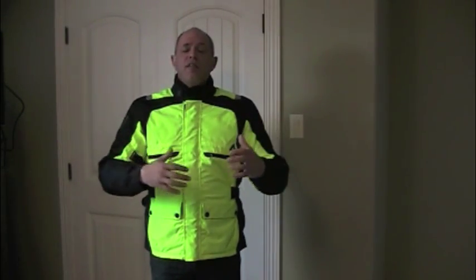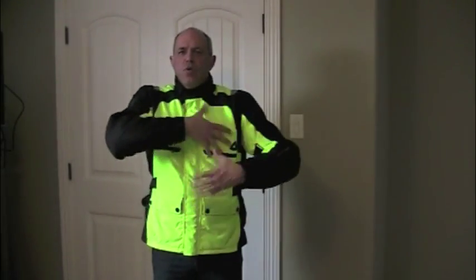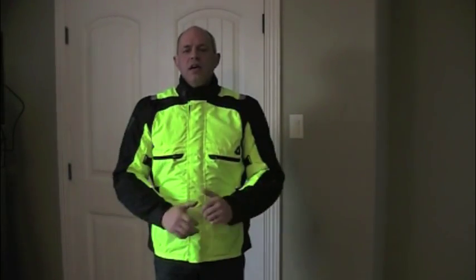The American fit, and what REV'IT has really gone to in the last few years, is for the American and North American market, is probably a more accurate way to put it. They've gone to the American fit, and the American fit typically allows more room in the shoulders and arms, okay? And a little bit more room in the waist, but not a whole lot. They're trying to get more upper top end room for the riders, okay? And that's how this jacket fits.